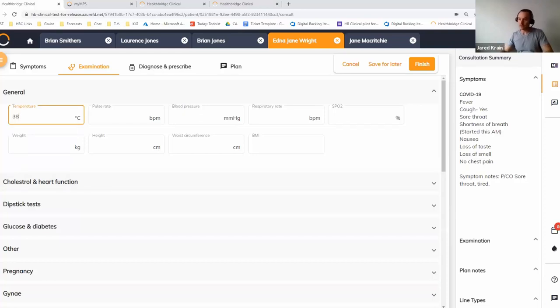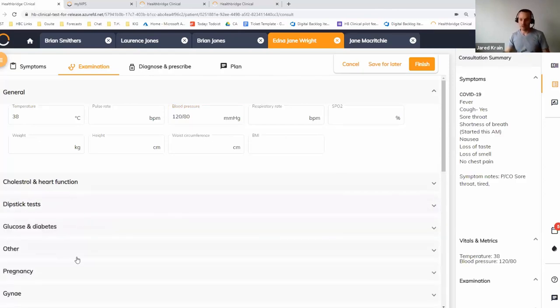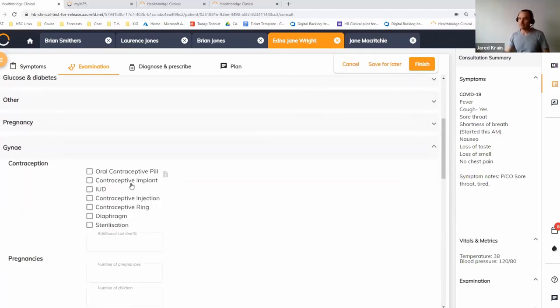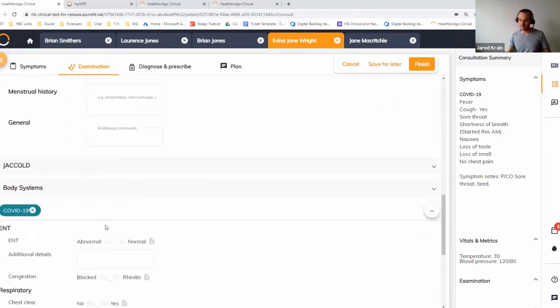And it's very easy. We'll say temperature 38, blood pressure 120 over 80, and it'll carry on through, and you can really choose what you want to use or not use. Because we're on a lady, it'll have a gynae section, so we'll say oral contraceptive pill, and there's just questions that you'd expect there.